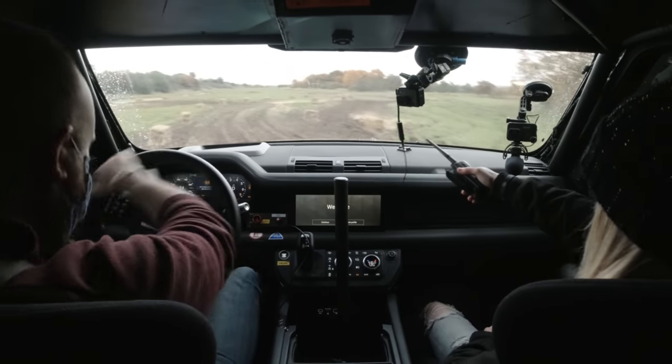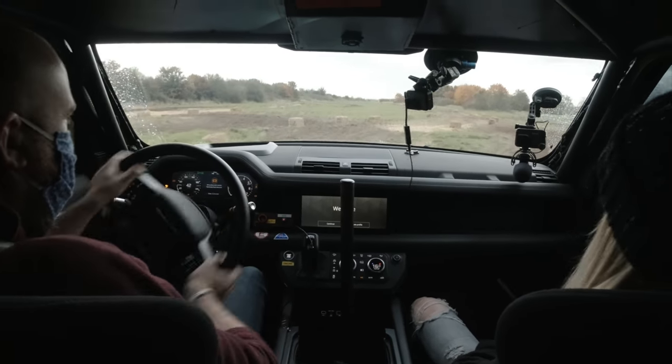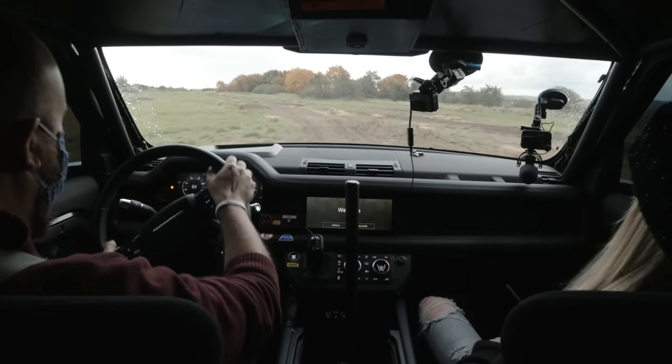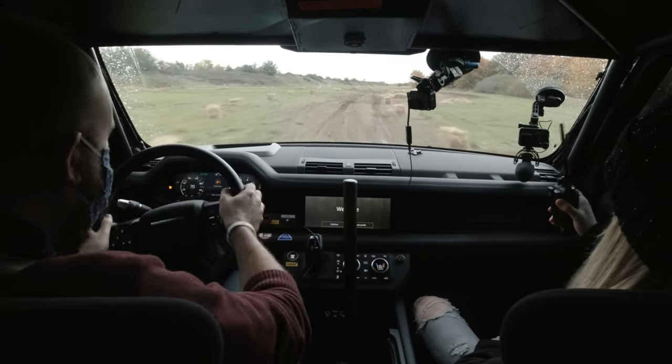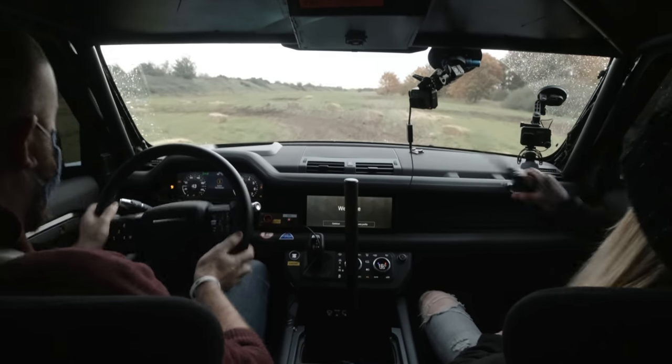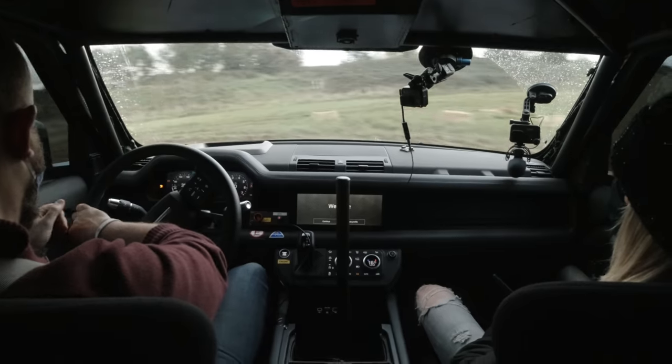Right, now, go, full power, up here. Go, keep going. Right, don't brake till I tell you. Brake. That's the brake, get it turned in. Wait for the power, wait for the power.